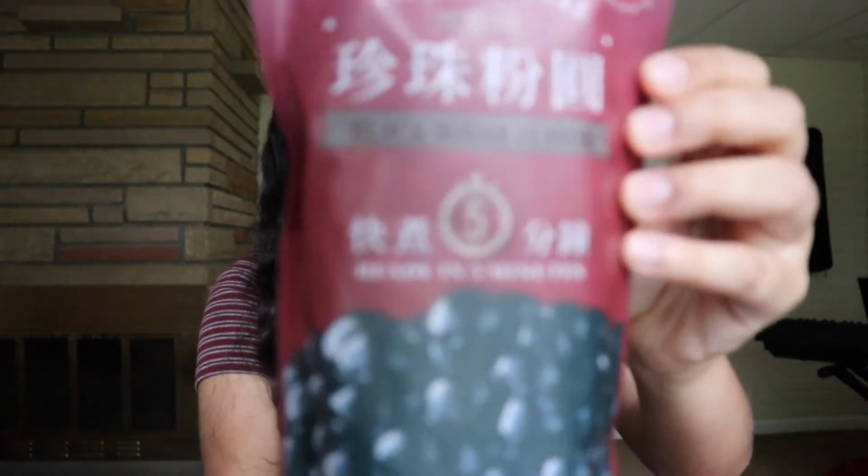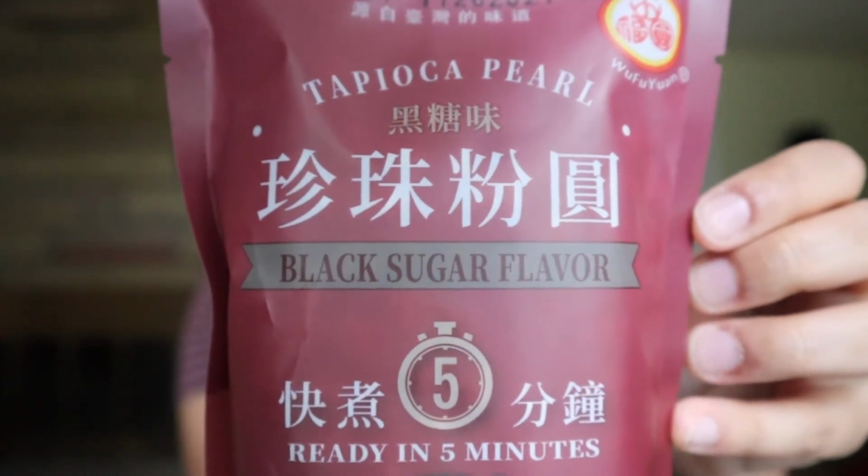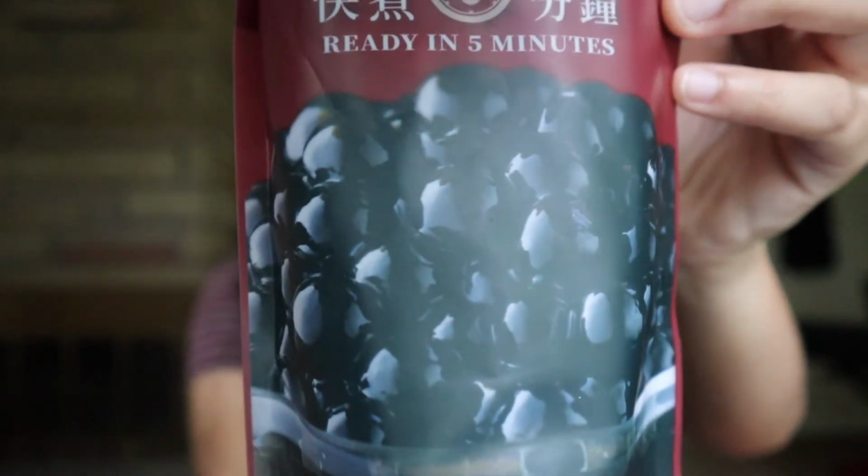And now for anyone out there who is a fan of boba or bubble tea, I got a package of tapioca pearls. And this one says black sugar flavor, and you can see this is what they'll look like.